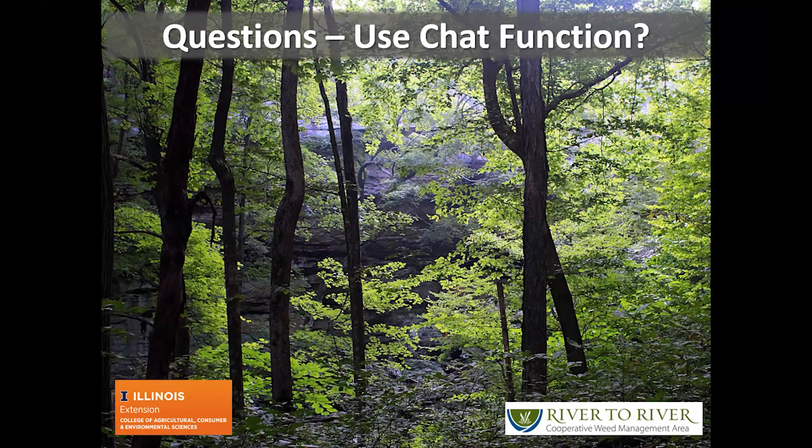Okay, another question on honeysuckle. With small honeysuckle, is it useful to pull them? Yeah, so the nice thing about honeysuckle is that it is a shallow rooted plant, and so you can hand pull those pretty easily, the small ones, even the mid-sized ones, and that's definitely a viable control option.